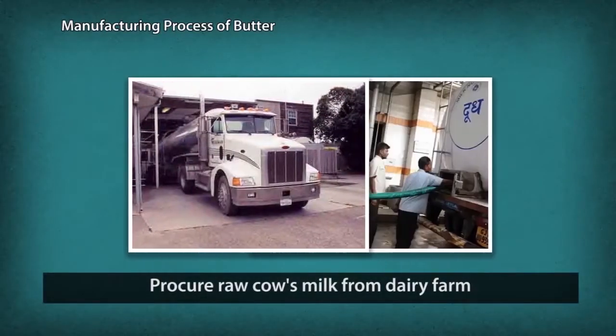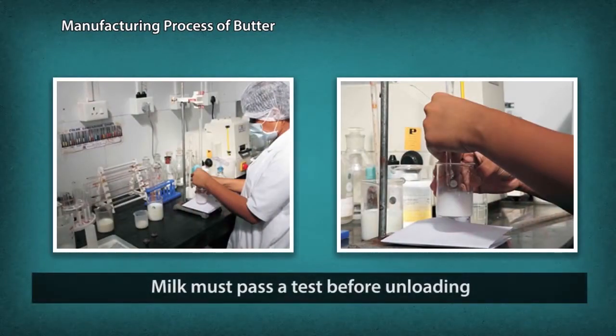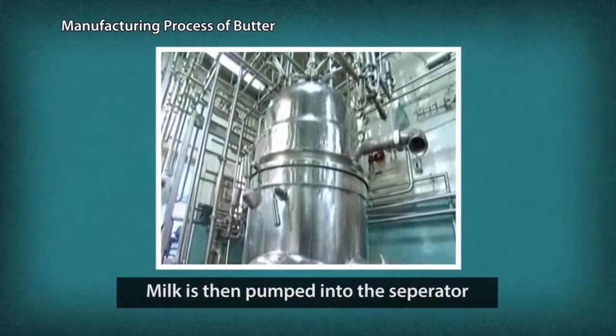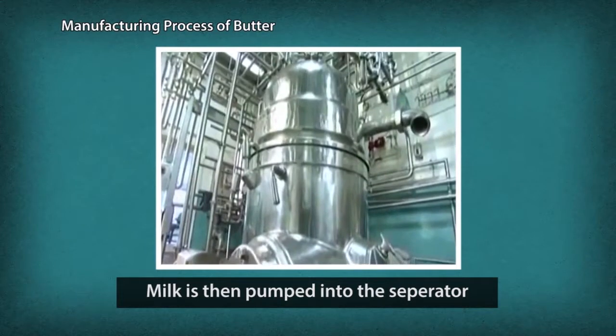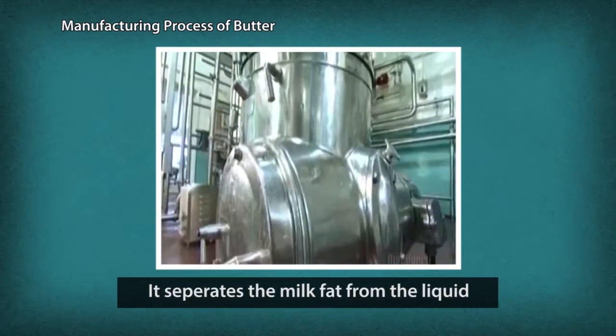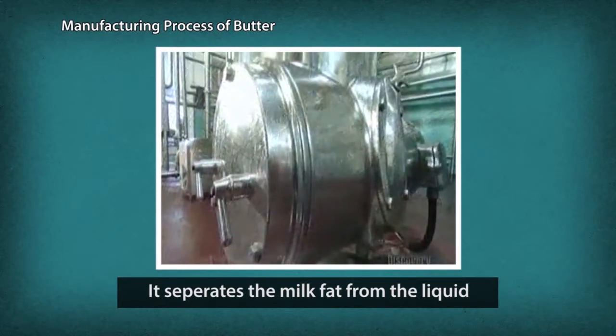Manufacturing process of butter. Raw cow's milk is delivered to the dairy, where it is tested for consistency and quality through physical parameters before unloading. The milk is then pumped into the separator. The separator spins and divides the raw milk fat from the rest of the liquid. This fat is called buttercream and the rest is skimmed milk.